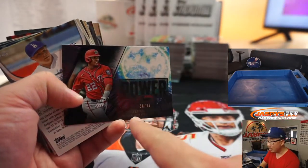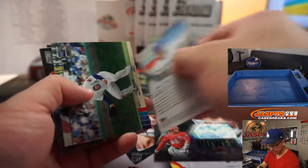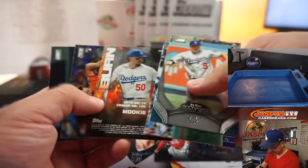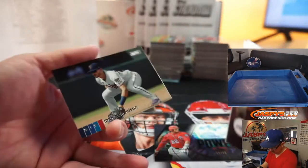That's Juan Soto, 56 out of 99. That's pretty cool. That'll be for Courtney. In the wings, Gavin Lux. Betts.